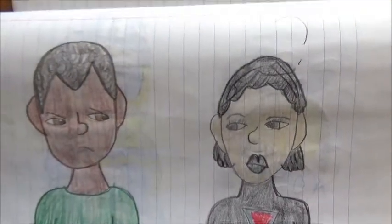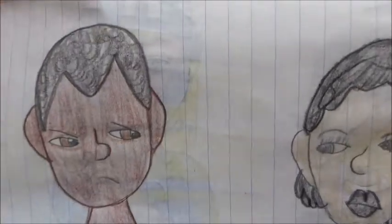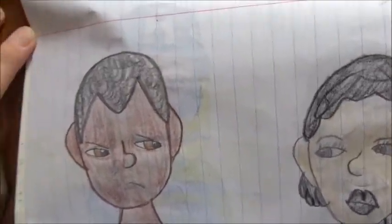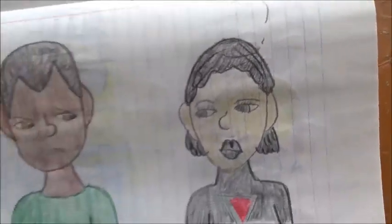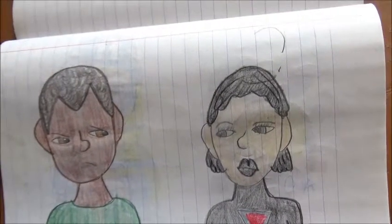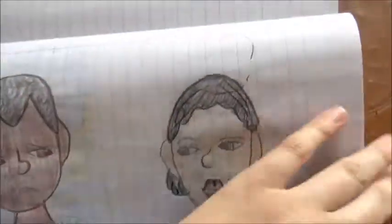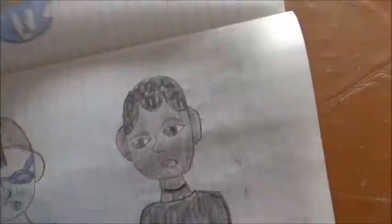And then this is probably Rhodey. I'm guessing because he has a green shirt. I usually draw Rhodey with a green shirt. And this would be Black Widow. So Rhodey and Black Widow. And the Black Widow's confused. If I can turn the page. There we go.